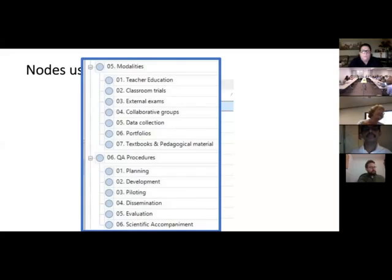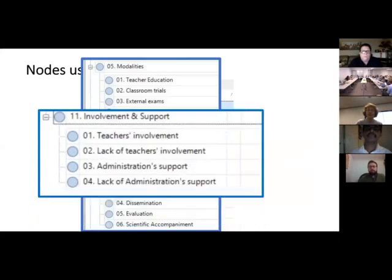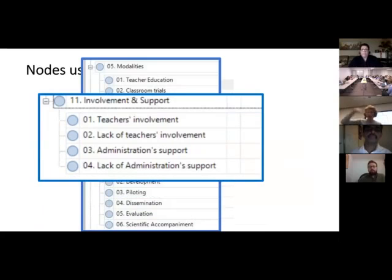What if they had any QA procedure? What kind of procedures were there? They were planning, developing, piloting, disseminating, evaluating, having or not having scientific accompaniment. These were what we identified as possible QA procedures. And the involvement that we had at the bottom, see, involvement and support was subdivided into subnodes like teachers' involvement or lack of teachers' involvement, administrator support or lack of administrator support, because this would give us something interesting later.